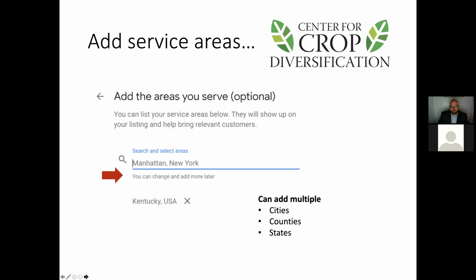And that's very helpful for when people are looking up your business. If they happen to fall in one of those locations, you're much more likely to have your business appear at the top. And this will also be relevant when people are looking at your business profile to see if you service them with deliveries. But like I said, this is only if you offer delivery services, but it's a nice feature to have in there. Next slide.